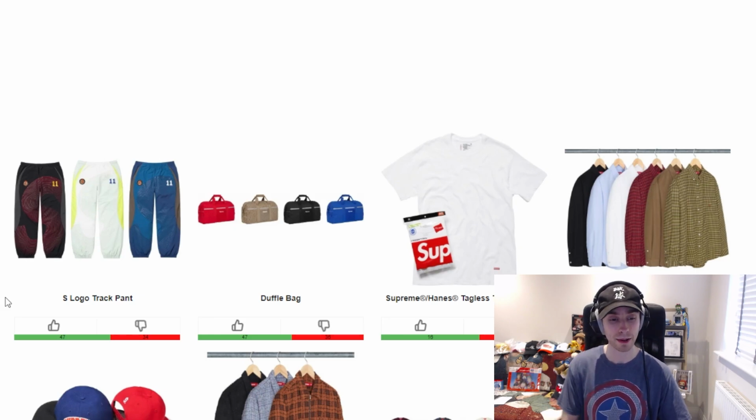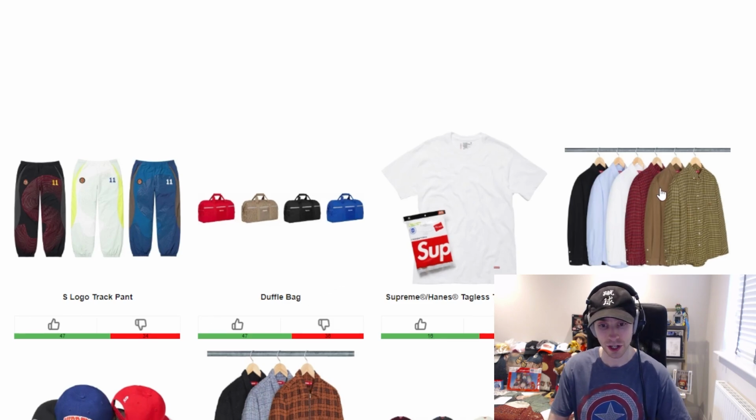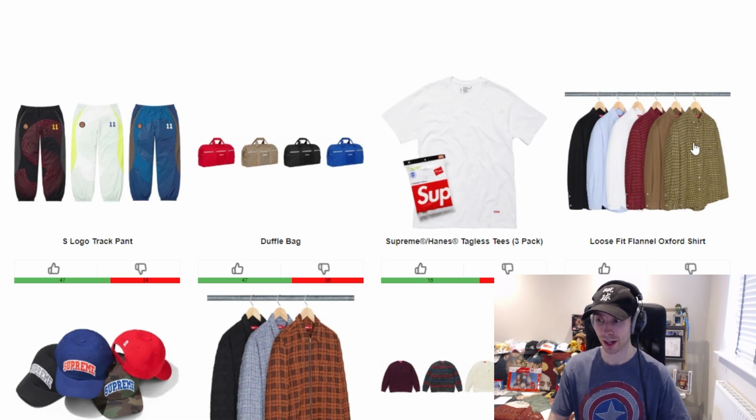I think it looks a bit better in the track pant than it does the jacket, but that's just my own personal take. The duffel bag, the Hanes tagless tee, the loose fit flannel Oxford shirt. I'm not a massive fan of these two colourways in the Oxford shirt, I'm not going to lie, it's just not it for me. And personally, I think that the leather duffel bag looks a lot better than the standard one that we're getting.